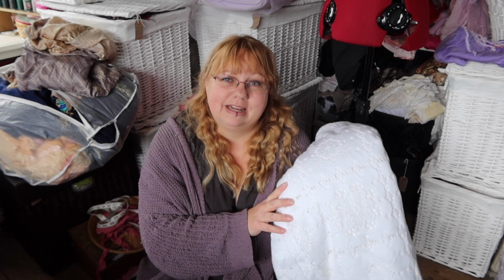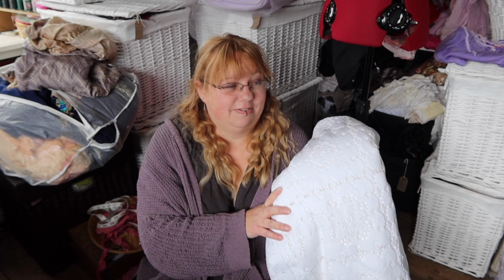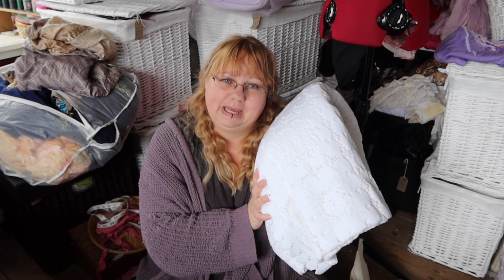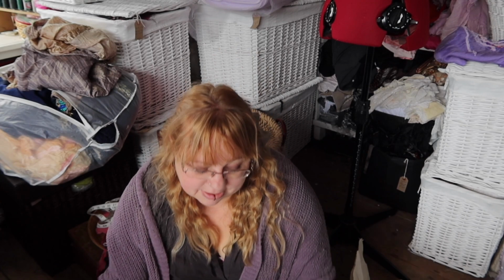I've got a feeling I might end up just putting some of these clothes on the mannequin because I feel like I've had them for so long now. I really need to get them in the shop, and this bit of lace would be a very nice backdrop to that. Yes, it would. So I might use it for that.